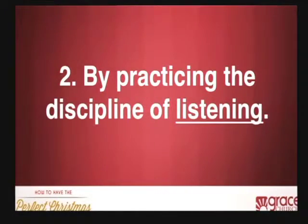Look at number two. I can have the perfect Christmas in the midst of busyness by practicing the discipline of listening. Now, I know we're not very good at listening. At least, I'm not. This is why we like to have background music in elevators. Have you ever ridden in an elevator without background music with a bunch of strangers? I did it recently. It is so nerve-wracking, right? Just that silence. It's the longest 90 seconds of my life when I have to stand in an elevator with strangers with no background music.